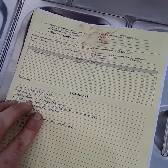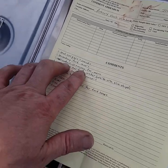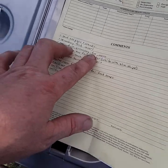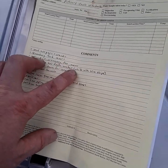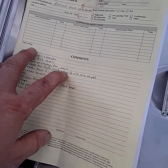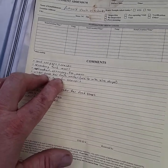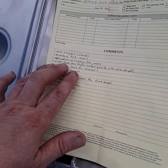But okay, applications, commissary, fees, and menu. We got a menu board. We ain't got quite worked out what we're gonna do yet. Pretty much gonna be hot dogs and maybe brats, and that's pretty much gonna be it. We may have a taco day or something like that one day a week.